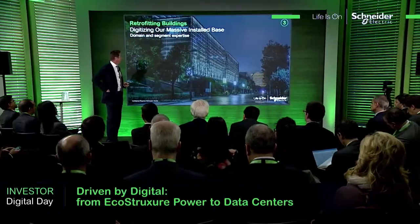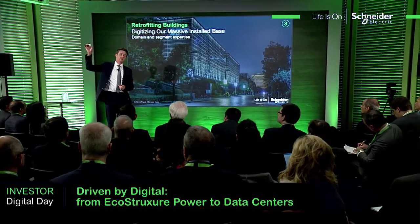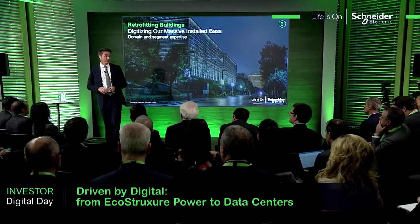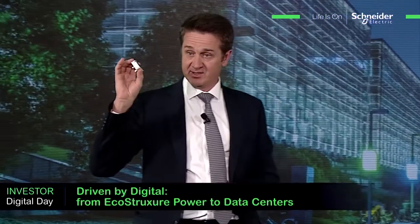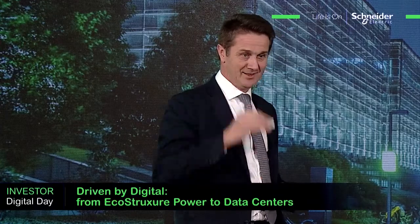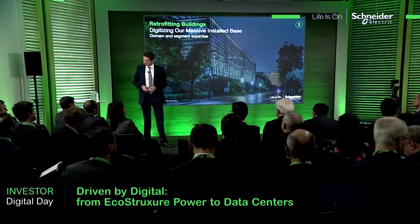So we designed for that part very simple sensors like this one, which you can put on a simple circuit breaker, a Schneider circuit breaker or a competitor's circuit breaker, and wireless and batteryless, it will send you more than 1% accuracy energy data to any system. So let's have a look at how this works.